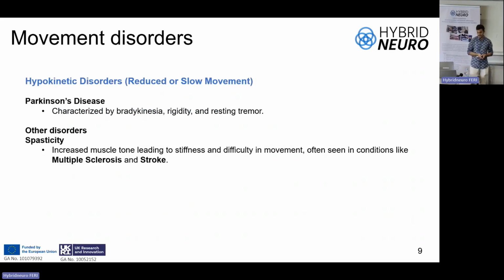In the hypokinetic disorders, we have Parkinson's disease as the main disease causing these kinds of syndromes, which is characterized by bradykinesia, rigidity, and also rest tremor. And finally, a different category, spasticity, which is the increase in muscle tone, so that when the subjects try to move, they cannot because the muscle is really rigid. And when you try to move it passively, it's hampered by the speed of the movement. So these patients are really hampered when doing any kind of activity.